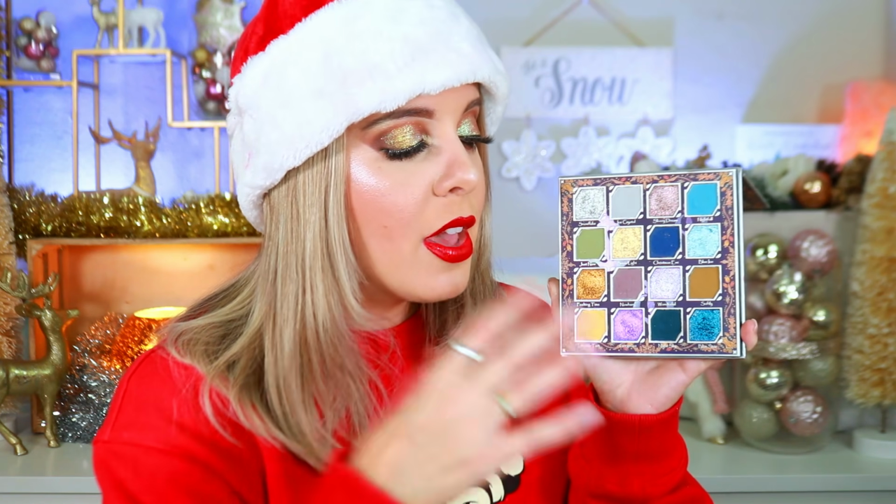This screams like the night before Christmas when you're laying out the milk and cookies for Santa, listening to Christmas music, all the presents are wrapped, you have everything going, the kids are in bed. This is that palette for me. It's very beautiful. It definitely feels like this would be the perfect Christmas Eve palette. And not just for Christmas Eve, but you can wear this all winter long, as well as for New Year's. I think it's a very versatile palette. It's a very, very gorgeous palette.